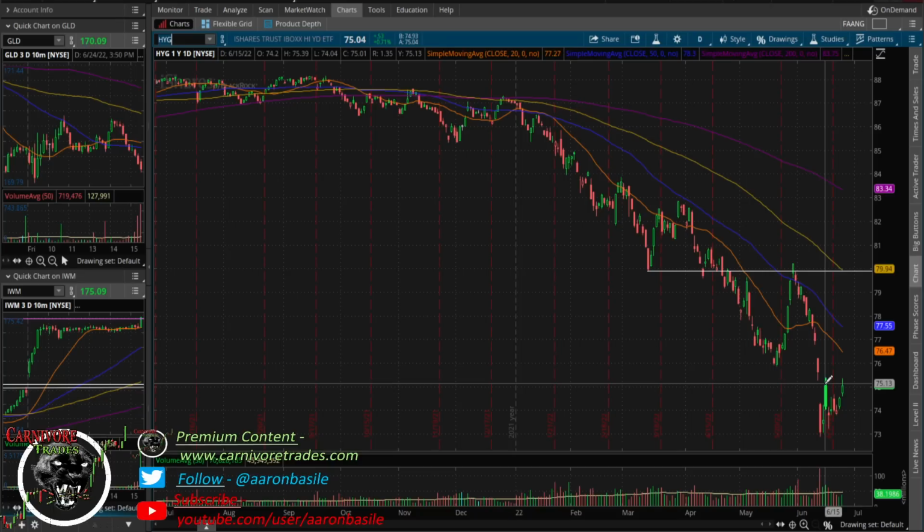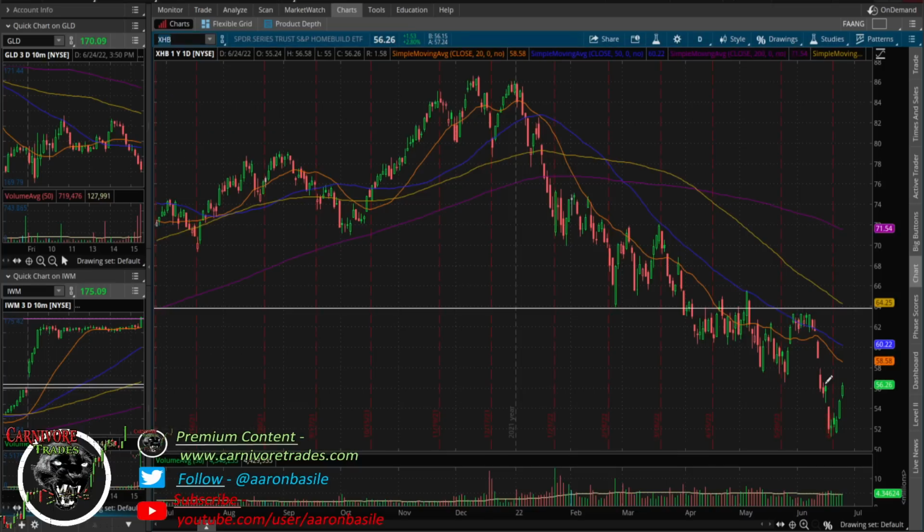One of the things the market is paying attention to, but for now it's participating in the rally, so we'll give it the benefit of the doubt. Home builders here, so XHB, coming off the lows. Now this got absolutely rocked last week, really broke through this pivot and got all the way down to that 52 handle before getting a nice little squeeze here earlier this week.